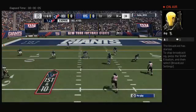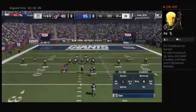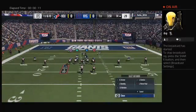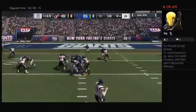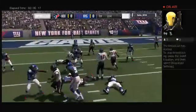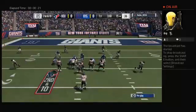Osweiler to Hopkins. 47 yards. They'll run it now out of the gun. And he's swallowed up right near the line of scrimmage. Call it no gain on the play, and it'll be second down.